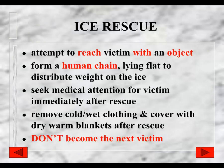Remember that victim is going to need warmth immediately. So warming blankets, whatever you have, wrap them up. Do whatever you can to get them warm. Remove cold and wet clothing. Cover them with warm blankets. Cover them with additional clothing, whatever you have available. And then get them help immediately. They're going to need to get warmed up fast.